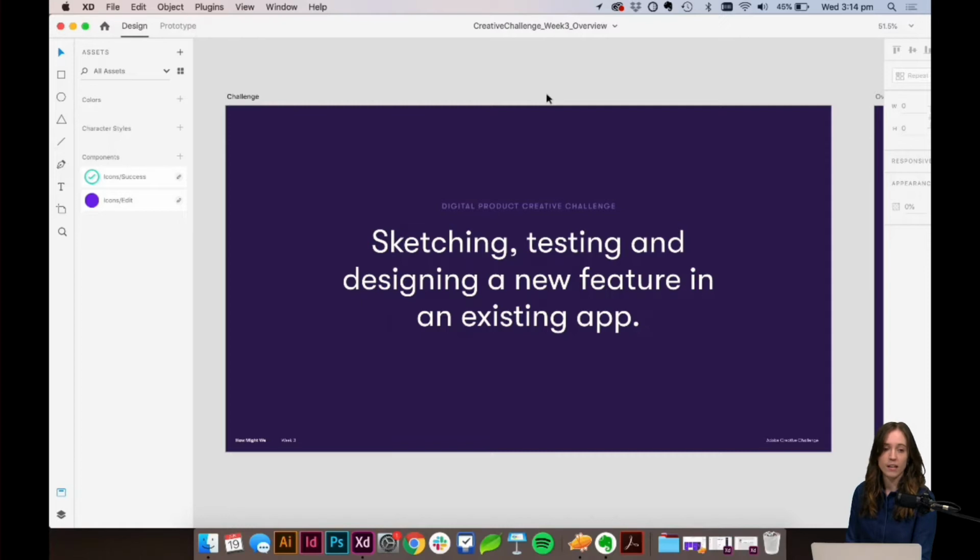Today we're going to be looking at production and polish when it comes to digital products, which is the third stage of the product challenge that we'll be looking at this week. So I'm going to jump straight in because we've got a little bit to cover today. Feel free to add in questions if you're still in the chat and following along.